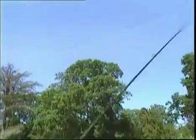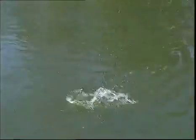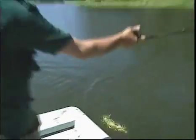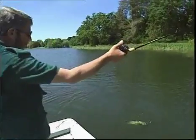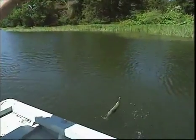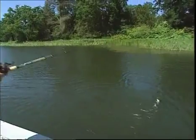Now what's this? Oh, it's a small jack, look. Whoa! I've only got a light clutch set. It was a thrasher. He's going under the boat. Look at that. Now on heavier pike gear, you never get this sort of fun. Not in a million years.